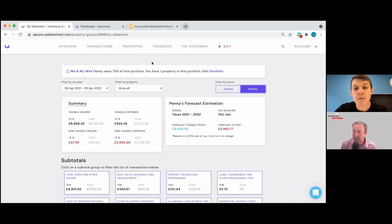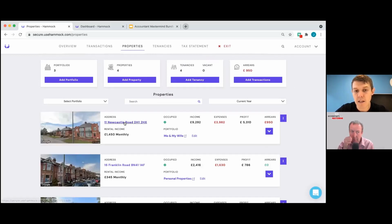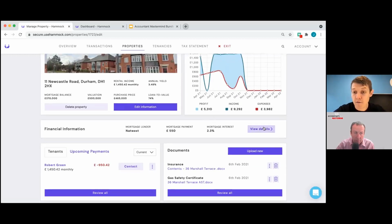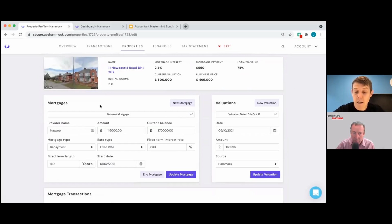Yeah, so you can split those yourself. You can obviously do the split transaction and split that between principal and interest. Or actually, what's really exciting is, if I dive into the property page, let's go into 11 Newcastle Road. I obviously haven't shown you this page yet, but in here you've got a section on financial information. And if I go in here, you can actually list all your mortgage details.